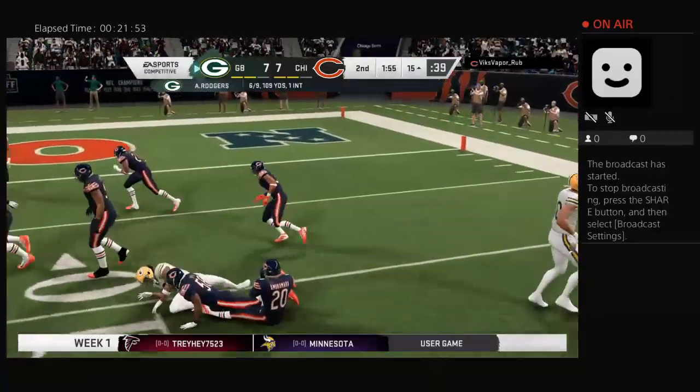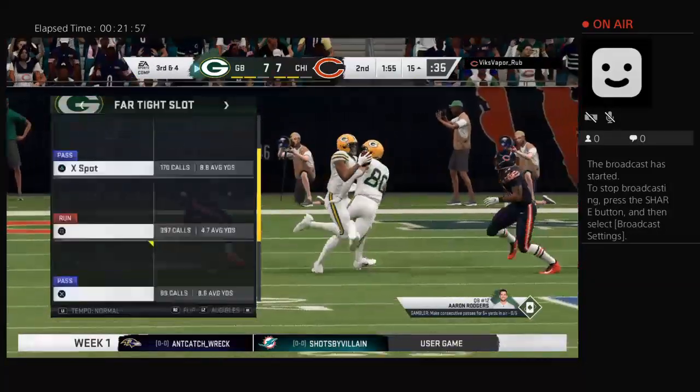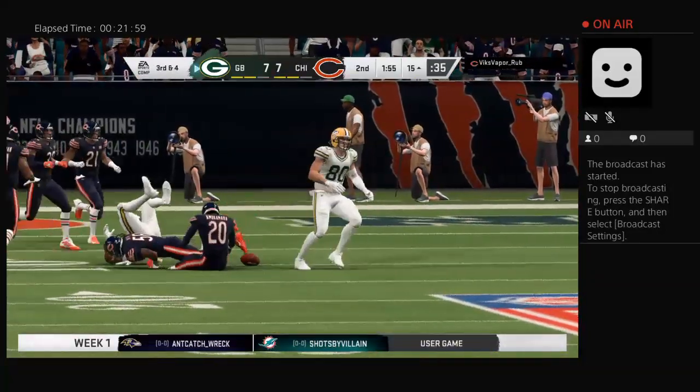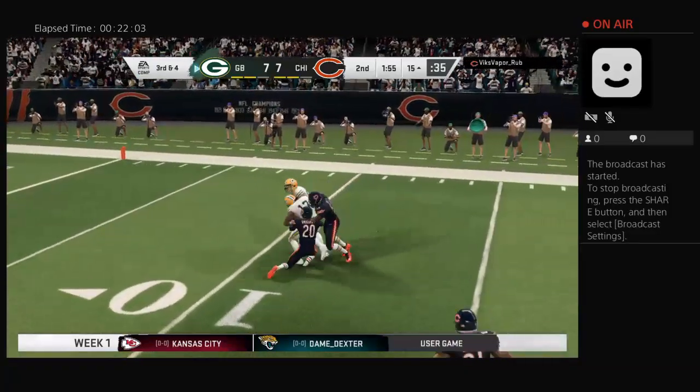A second down pass play there, but it's incomplete. It's a lot of contact going on there, and in the end, unable to keep 2 hands on the football and bring it into his body. Everything looked pretty good until the finish.